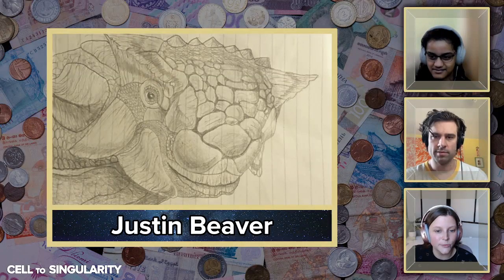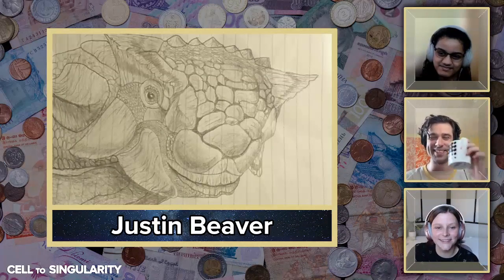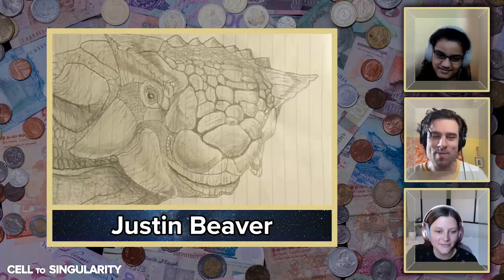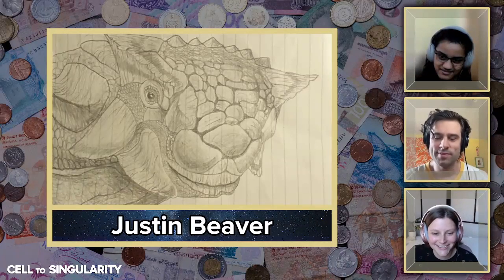And then this last honorable mention is by Justin Beaver. Justin Bieber. They did this happy-looking Ankylosaurus, which was another team favorite. We had quite a few entries on lined paper, but the art on it was so good. It's really cool seeing all the mediums that everyone chooses.